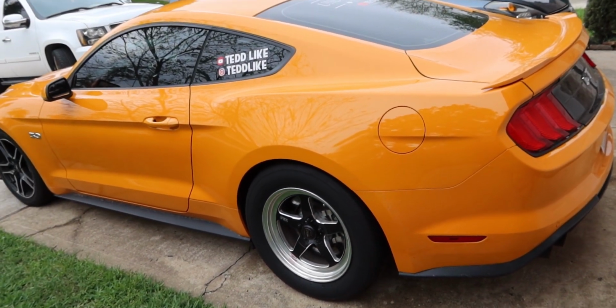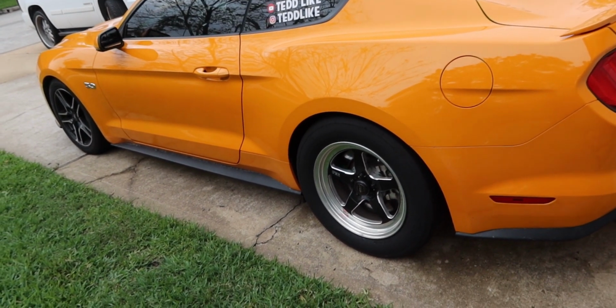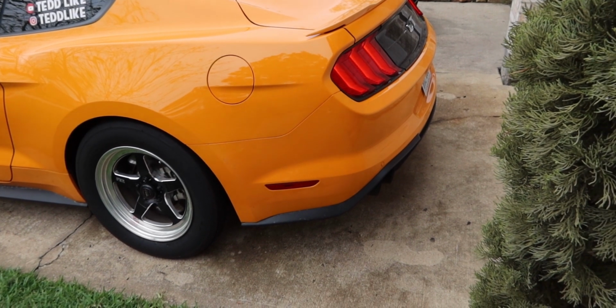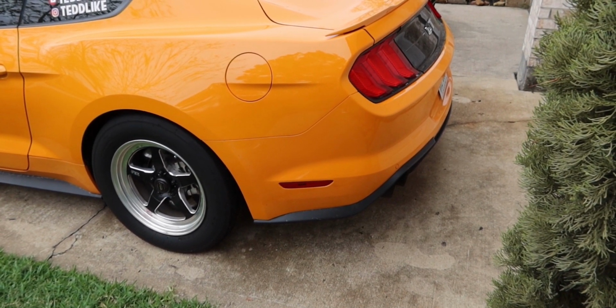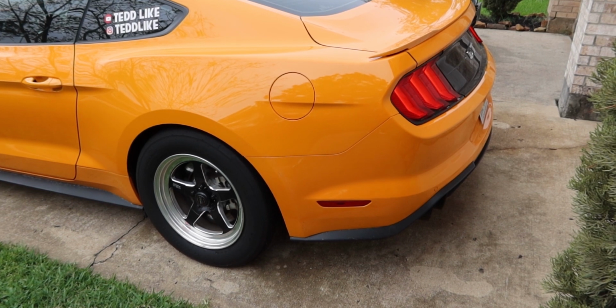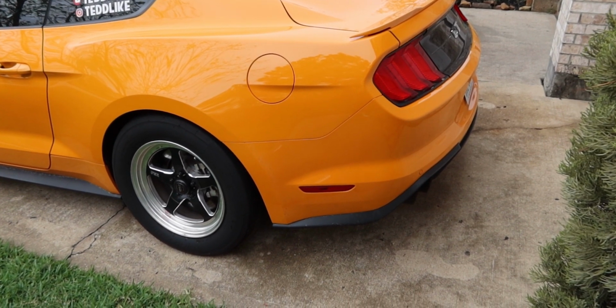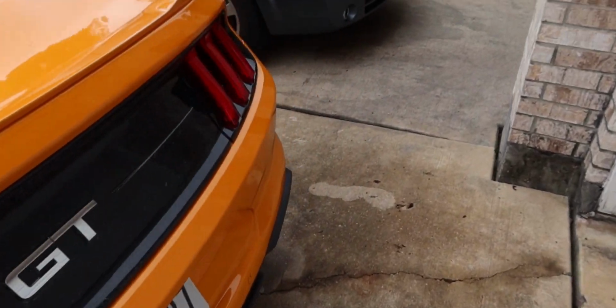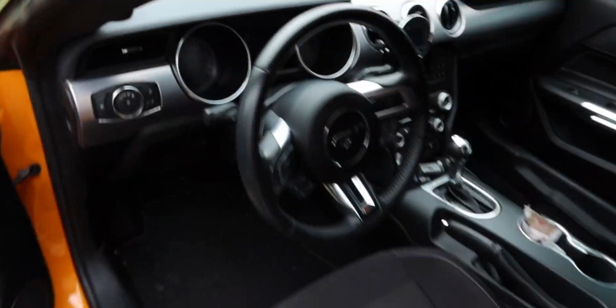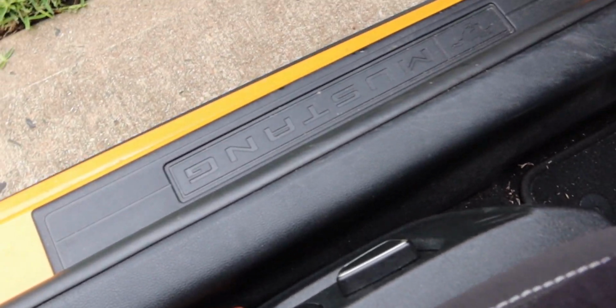Alright guys, without further ado, let's bring out the keys and give this thing a cold start. Whoa, let's try that one more time. So the remote start is not working, guys. Big embarrassing. Let's do it manually right here. Oh, drop the keys. Alright, y'all ready?